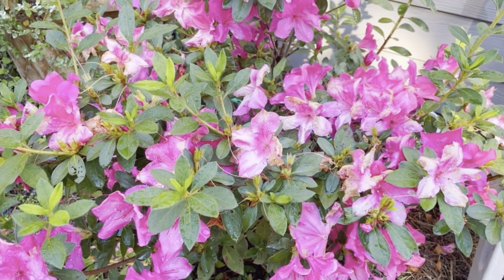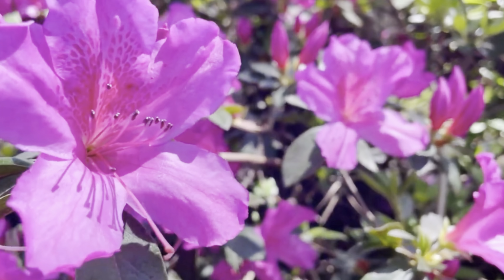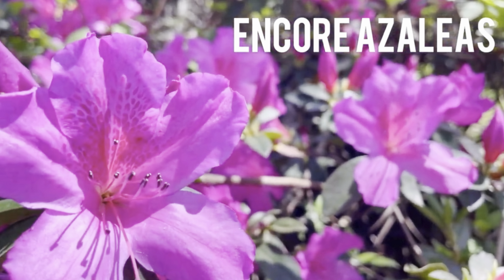So I mentioned that there were 31 different cultivars I was going to talk to you about, and that is because that's the amount of cultivars that are Encore. So there was a scientist named Buddy Lee. He combined all sorts of azaleas that had amazing properties and figured out how to make the Encore azaleas rebloom. And they will definitely bloom twice a year, but sometimes they will bloom even 3 times a year. So it'll be like spring, summer, and fall. So that's why the Encore azaleas are amazing.